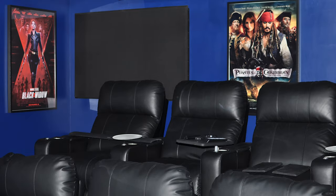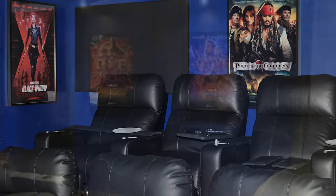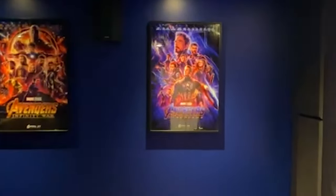The decor is pretty simple and clean in this room. Mike's installed a couple of acoustic panels on the back wall, as well as some of his favorite movie posters in frames. Mike's future plan is to finish off the concession area with a popcorn machine, snacks, and cotton candy with a mini fridge that's located in a small room behind the black door inside the theater room.